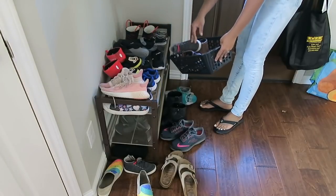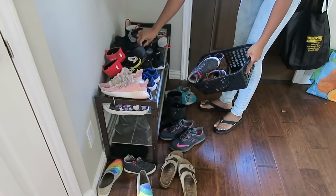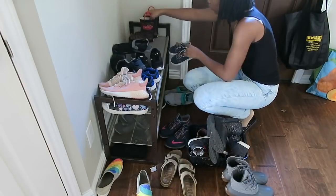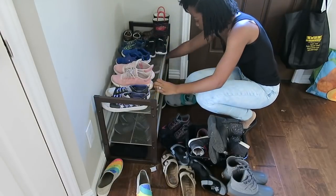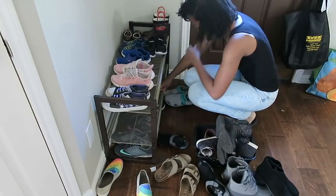So we are all guilty of kicking our shoes off and leaving them right there on the floor or just throwing them on the shoe rack. But I'm trying something new. Obviously, we have way too many pairs of shoes on this one little rack. It is 4 of us. Most of the shoes belong to me and the kids. My husband has like 2 pairs of shoes underneath the rack.